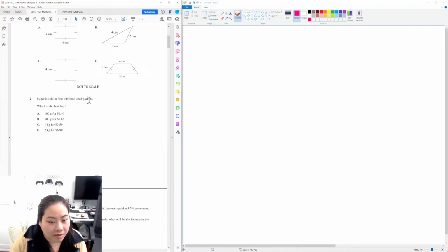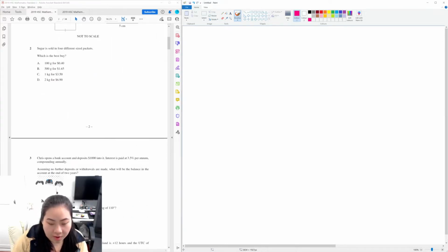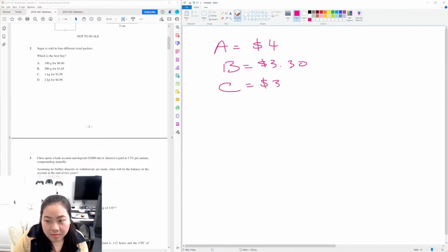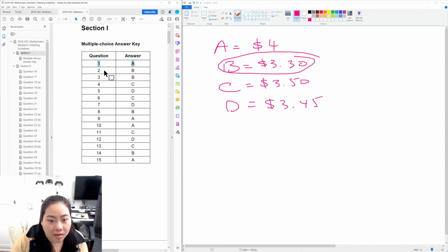Sugar is sold in 4 different sized packets. Which is the best buy? I'm going to change it all to 1 kilogram. It feels like it would be the easiest to do. So A for 1 kilogram would be 10 times the amount, which would be $4. B would be twice that, because 500 grams. So twice that would be $3.30. C is $3.50, and D is half of that, which is $3.45. So it would be B. That would be the best buy. 2B. Yeah.